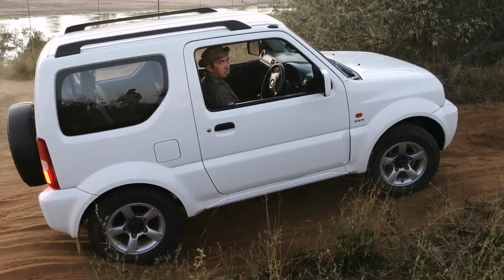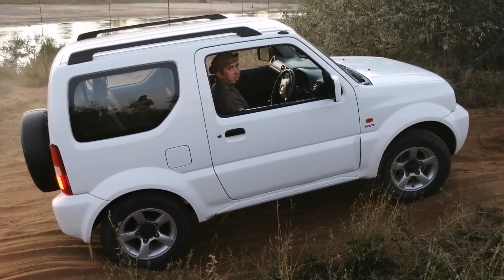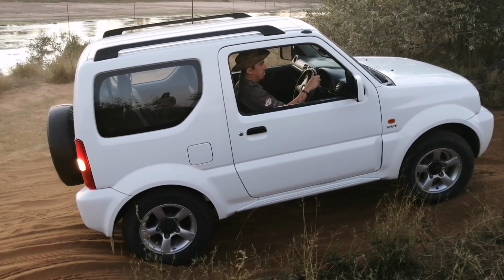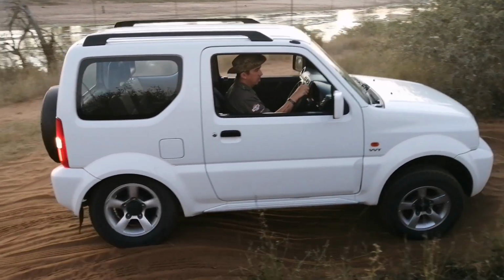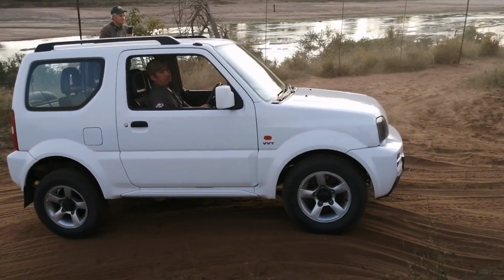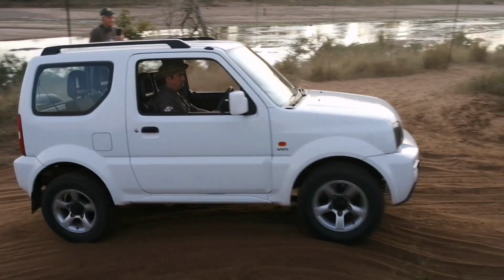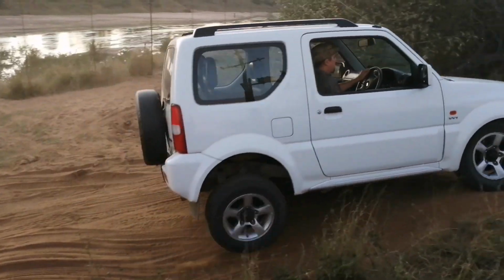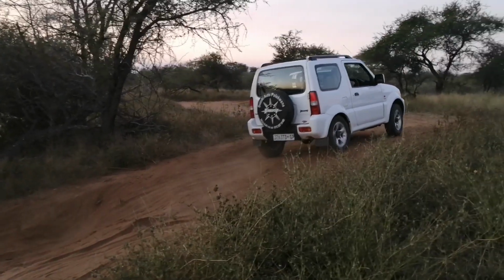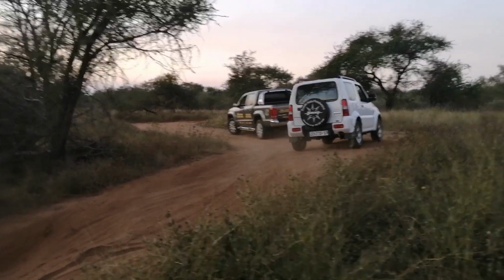I think we need a little bit more speed. What do you think? Let's go down. Go on. A little bit more speed and this thing will fly over this hill. It's better than my bucket. There we go.